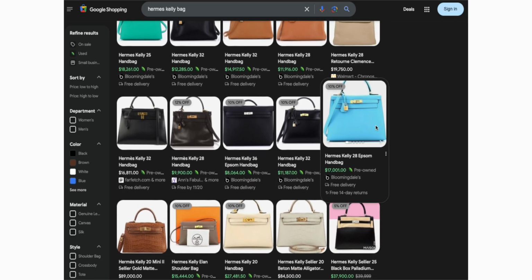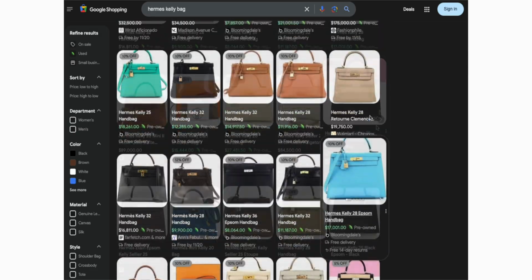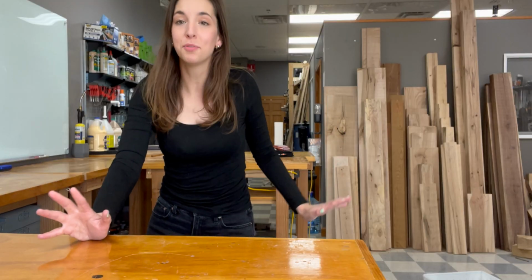The value of the finished bag is so much higher than the sum of its parts, or at least it appears to be. I've got to level with you. I don't plan on shopping at Hermes anytime soon, but I'm in a makerspace with a ton of tools at my disposal. So I want to try to recreate as exact a copy of a Kelly bag as I can, using all the tools I have at my disposal, and then I'm just gonna see how much it ends up costing, to just do it from scratch.